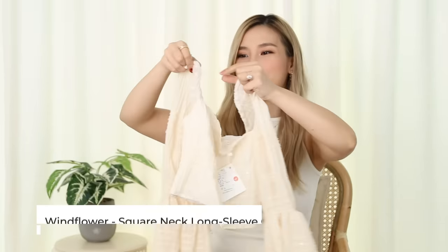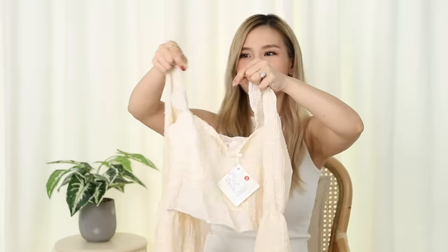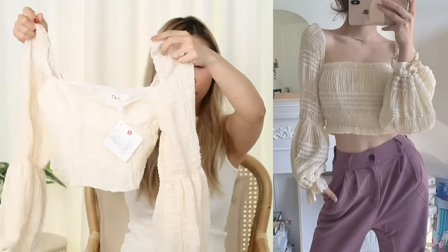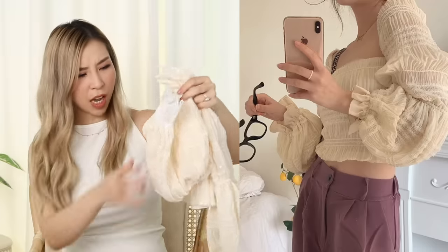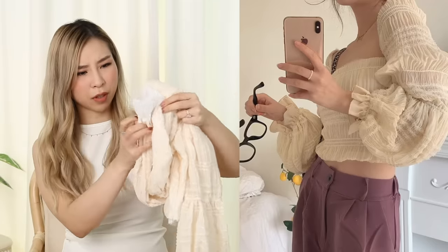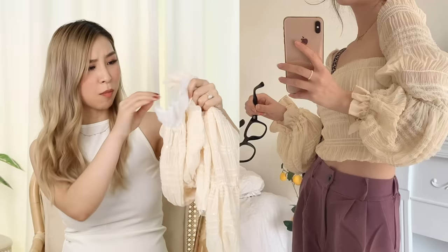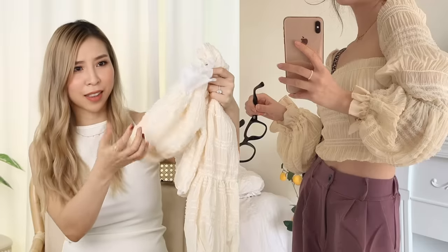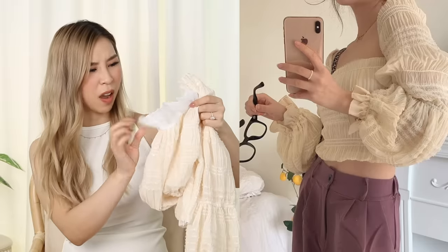This one feels pretty cheap. I don't know if you can see it. It's like all these loose threads everywhere. It doesn't look that great on the model. I guess maybe I just like that it looked more raw, kind of boho. But this costs $24.90. I don't know, it looks a little bit different because in the photo, the model's sleeves are the same color as the actual top. I don't know why these are white.